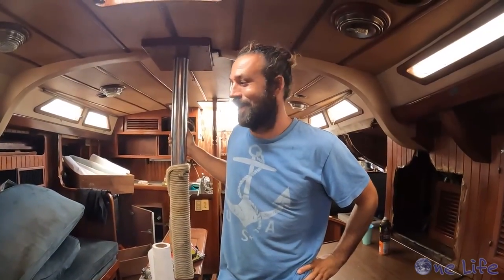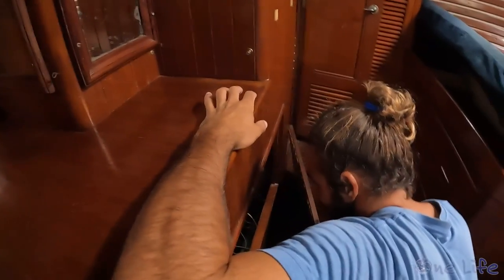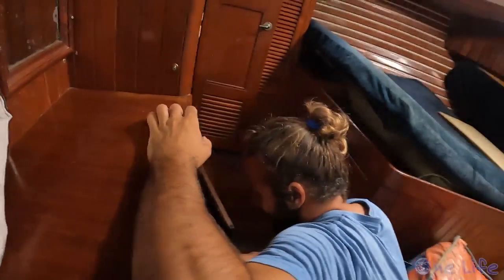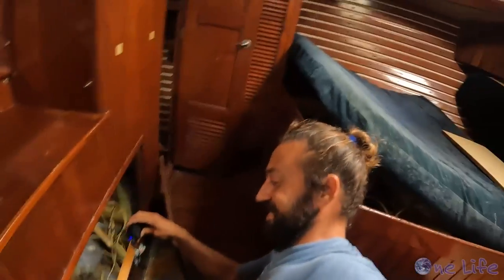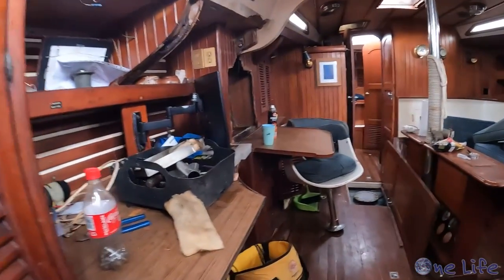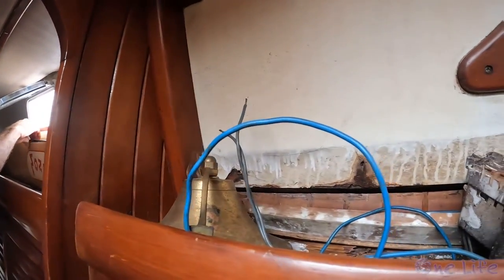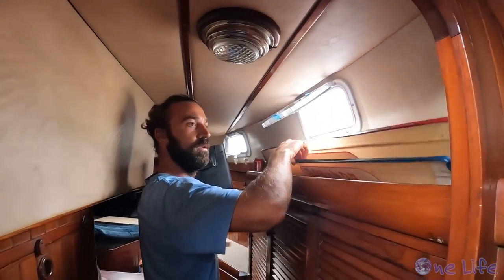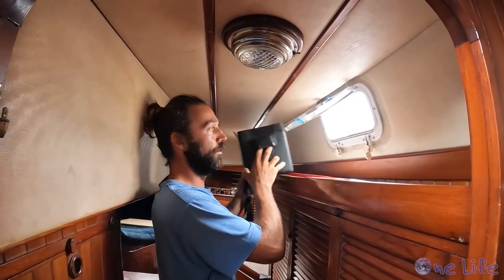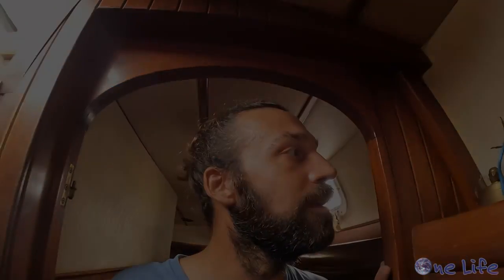What do you think? I don't think they're going to be able to give this boat away. Headlight? Yeah. Oh my goodness. This is not what an engine room should look like. Probably the most valuable thing on the whole boat is the wind vane. Might be the only thing of value on the boat.